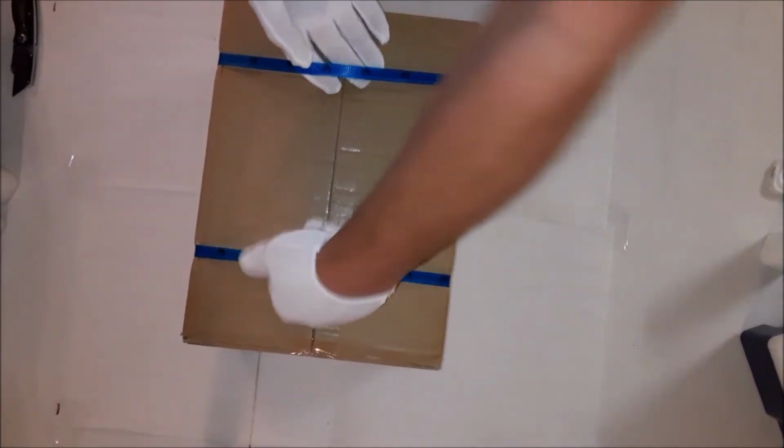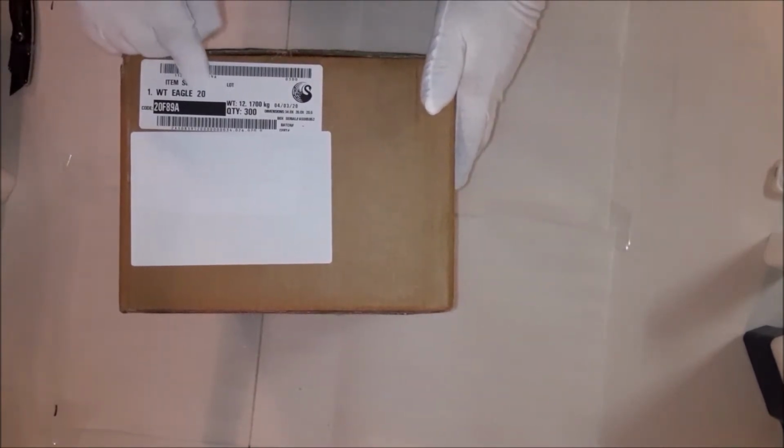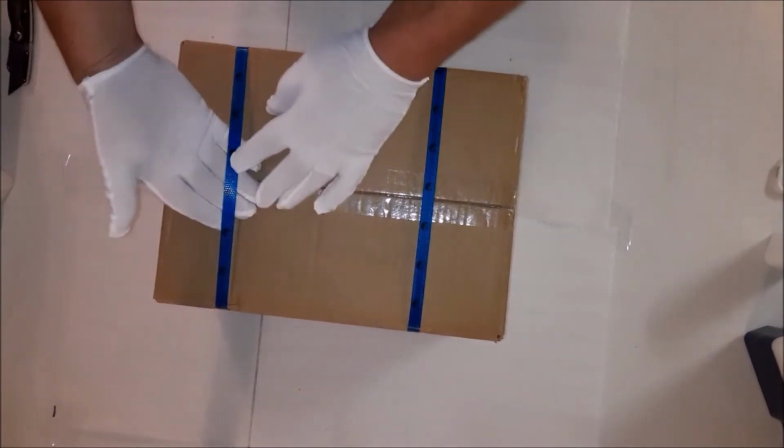Okay, now here's a box of, this is the Wedgetail Eagle. Let me make sure we can get this in the camera here. So this is the year 2020 Wedgetail Eagle. It comes in a mint case of 300, straight from the Perth Mint. And these Perth Mint cases are always sealed with these blue straps.